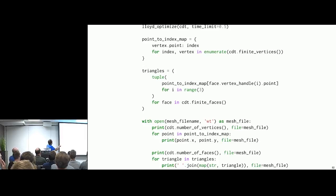So what do I do here? I build a dictionary which maps points, which are now hashable, so they can be used as dictionary keys, to an index of the point. So the first point is index 0, the second point is index 1. I use enumerate to generate those indexes. This is the dictionary key, the vertex point. This is the value, the integer. So for any point, I can say, which index are you at? So I'm just building that map in Python, that dictionary in Python.